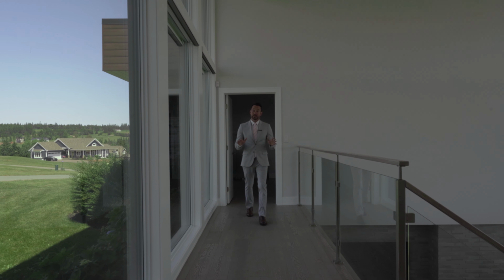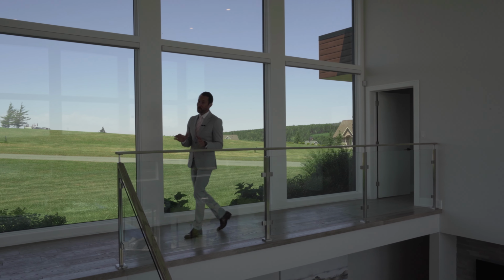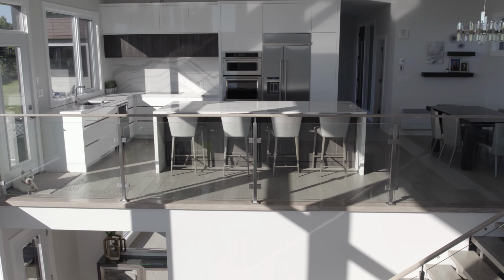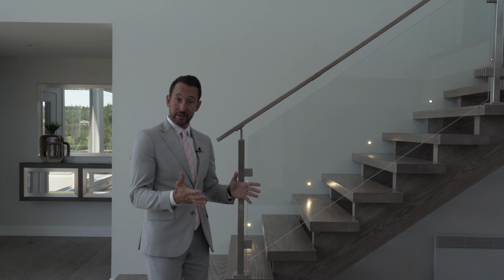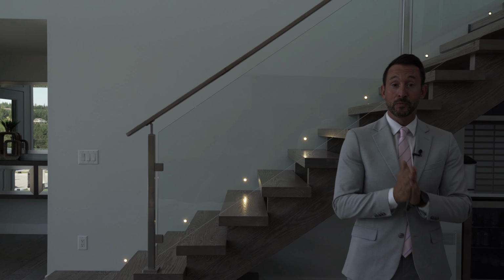So obviously with such a massive first impression on the main level, we couldn't underwhelm you with the experience heading down to this lower level. Check out the contemporary style of this architectural metal and glass railing design. Now this is from the Boasting company. It's a high quality product with exceptional style, perfect for a home just like this.